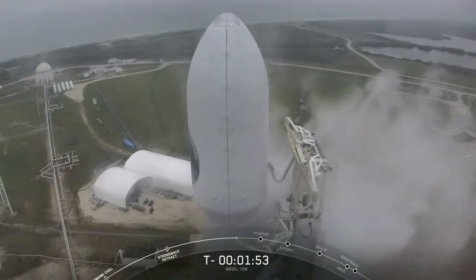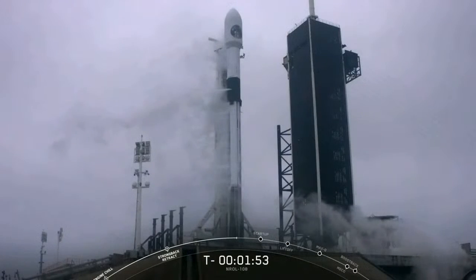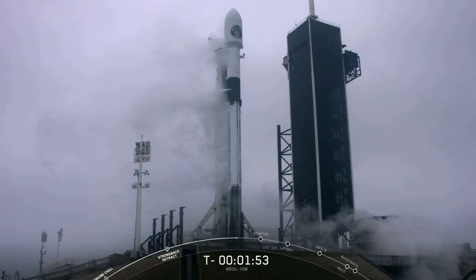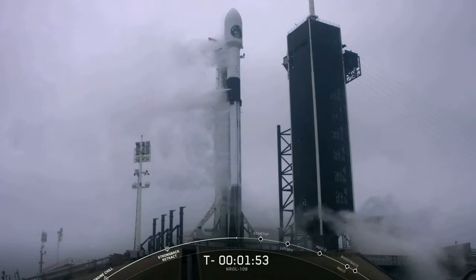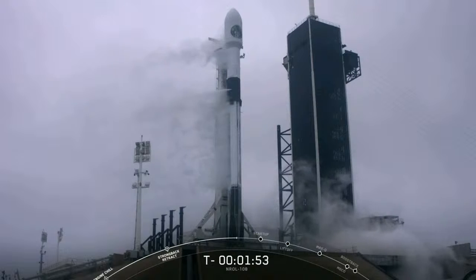The range continues to be green for launch, and the weather still remains cloudy, but again, we are still 70% favorable for an on-time liftoff today. As a reminder, if we don't launch today, we do have a backup opportunity tomorrow at 9 a.m. Eastern.